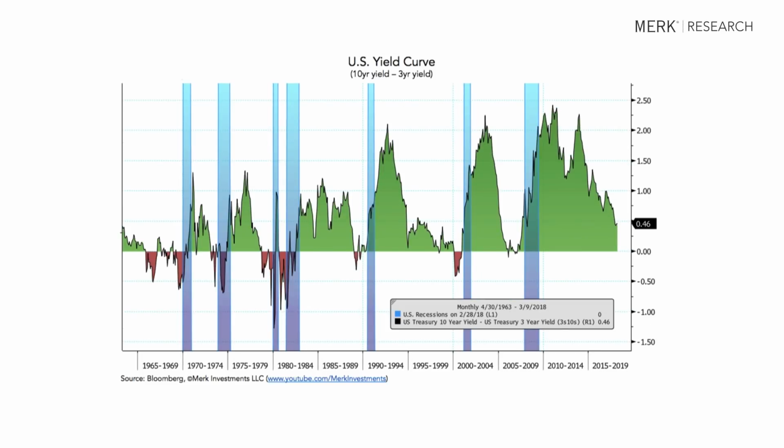All right, turning now to the U.S. yield curve steepness. This is the 10-year yield minus the 3-year yield. It is positive at 46 basis points. I generally think that we're in a multi-year flattening trend, and my base case scenario is that the yield curve will go inverted, meaning that this line will go below zero before the next recession.